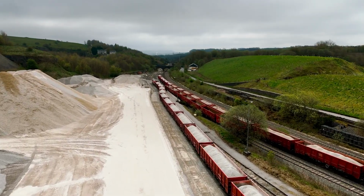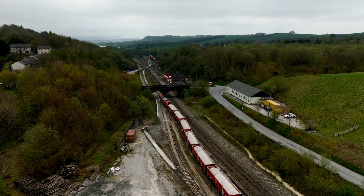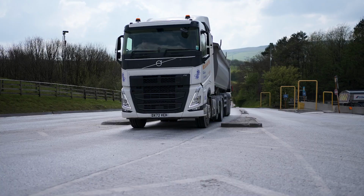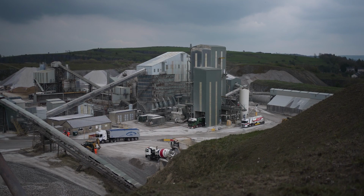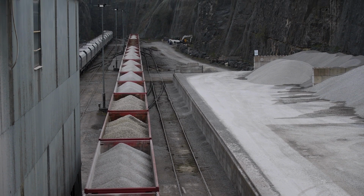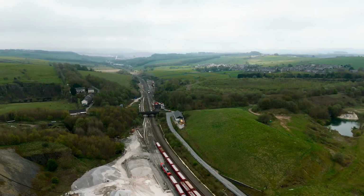A 76% reduction in carbon emissions by moving freight by rail is a real positive for CEMEX in the UK. It's taking vehicles off the road, and it's aligned with our decarbonisation goals and also aligned with our industry-leading road safety commitment. It helps me sleep at night. I feel like I'm one of the good guys, but also it helps CEMEX achieve its environmental goals and journey to net zero.